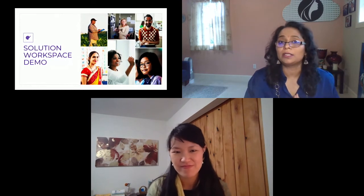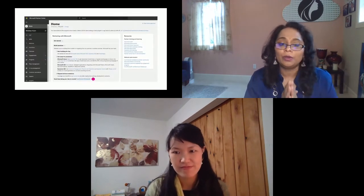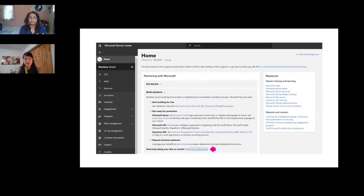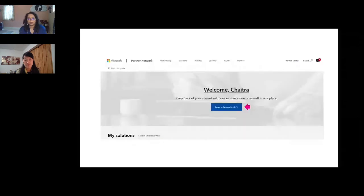The first thing that you need to do is go into your partner center. That means you need to have a membership, right? Once you have an MPN, you get access to the partner center. That is your starting point. As soon as you enter, you will see partnering with Microsoft. That's your landing page. If you click on it, at the bottom where it says build solution, it says solution workspace. You click on that, and that will take you to the solution workspace.